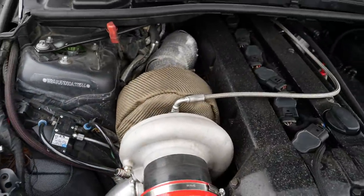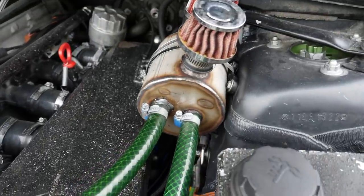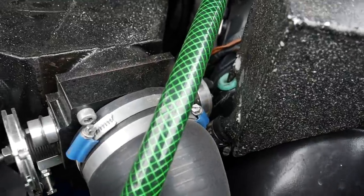Pretty decent sized turbo there. And for the crankcase ventilation, I think he took his mother's garden hose. Very good.